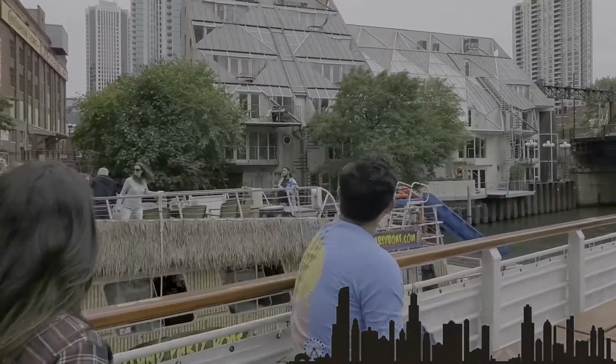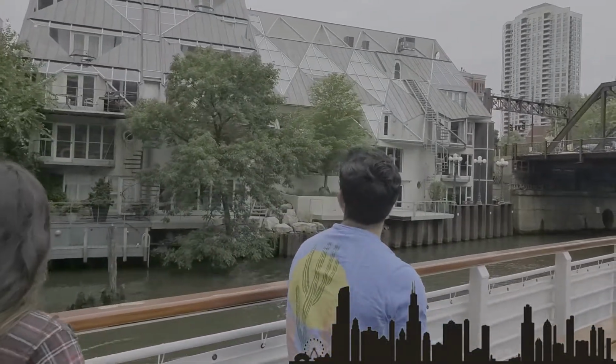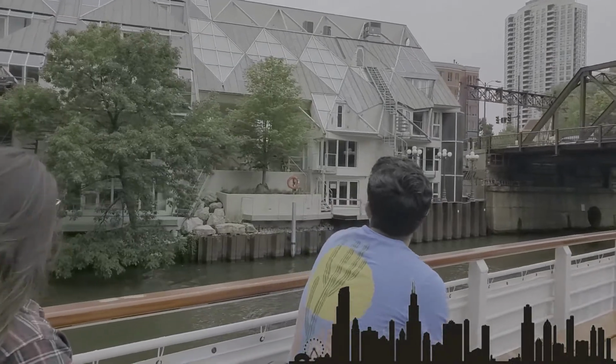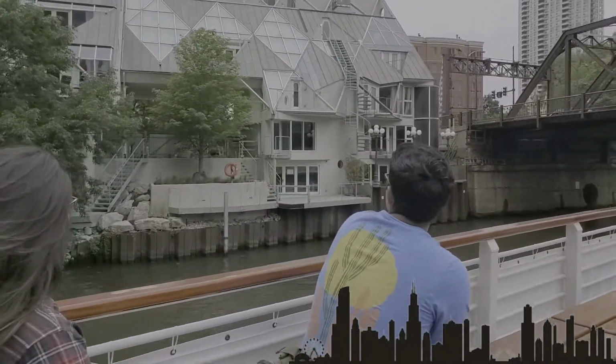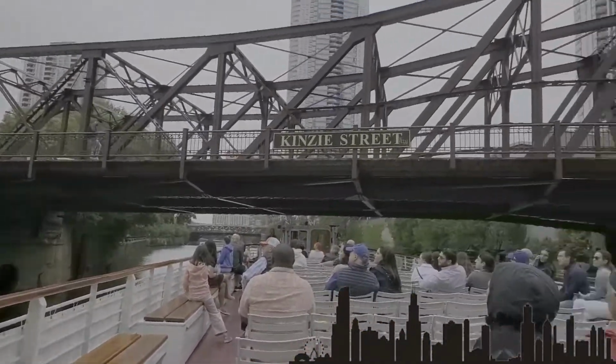Here's the cool thing. He brought people to the edge of the North Side. Now, in 1988, everybody thought he was crazy because this side was a dump. That used to be a rail depot. This whole area was unclean, unsafe, full of factories. Nobody wanted to live here.